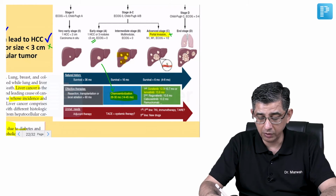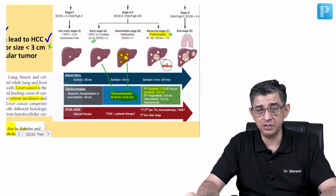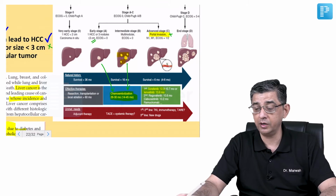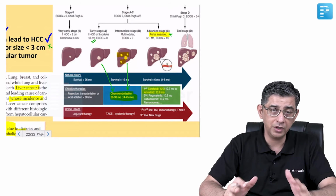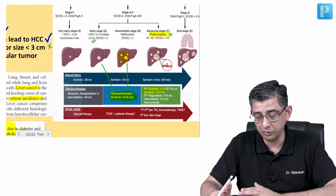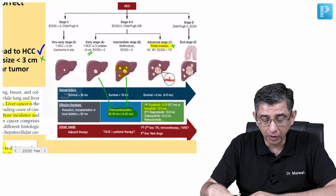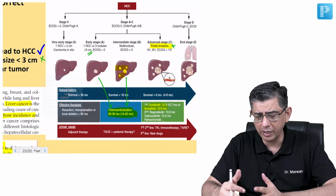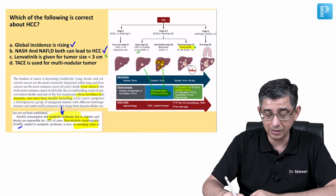You will notice that even when it is multinodular, he has mentioned chemoembolization can be used. But if he specifies the word advanced stage of hepatocellular carcinoma characterized by portal vein invasion, then it is mainly drugs which are to be used. The logic is when it's really advanced portal vein invasion, go for monoclonal antibody based drugs. But if it's a nodular lesion, single lesion or multiple lesions, it is chemoembolization. So option number C definitely is a correct statement.